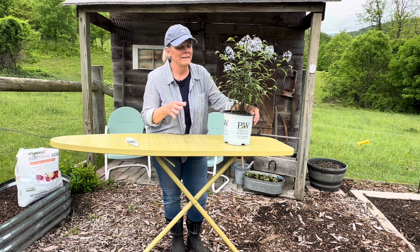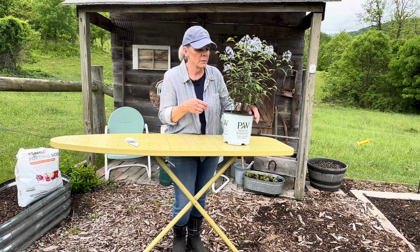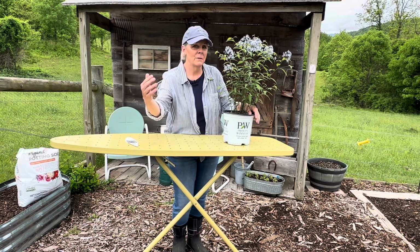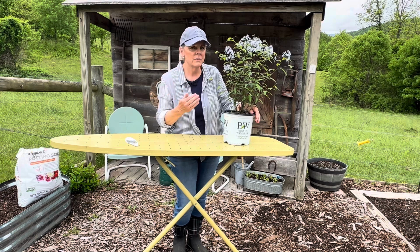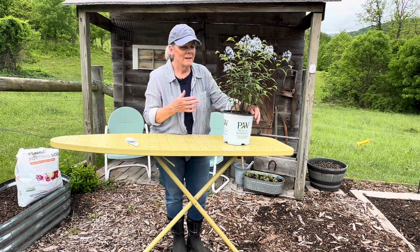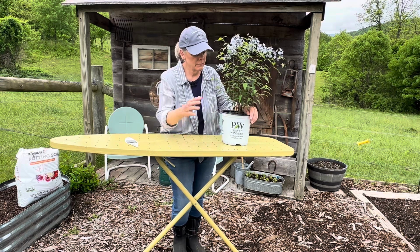I'm so excited. You know, it's always exciting to see once things start taking off in the spring, the things that you've labored over during the previous year and you kind of planted them and you didn't see a lot of growth, but then the next year you start seeing a little bit more growth. That is so exciting.